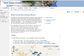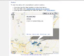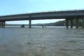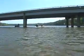Finally, Kathryn, what do people need to know before they go swimming at Beaver Dam or any of the other recreational areas in Wake County? Check our website at wakegov.com. There's a recreational water page. You can look at all of our locations. You can see if it's open or closed. That's up to the minute, no problem.